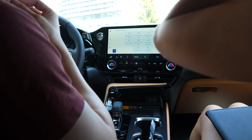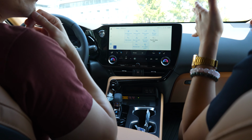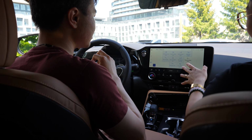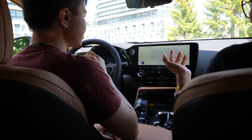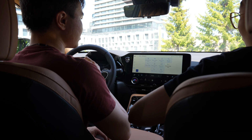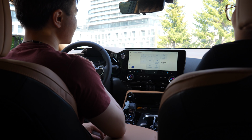Lane departure alert, above 50 kilometers, if you start weaving in and out with no signals, your steering wheel will vibrate. Do you want this on or off? I can have that on. Okay. They're all on except for one, I'll explain that one. Intuitive parking assist is your parking sensor, so the beep beep beeps when you're parking. Parking support brake stops you from hitting something directly behind you when you're backing into a spot. So if you fail to notice a big garbage can or whatnot, it will do a hard stop.